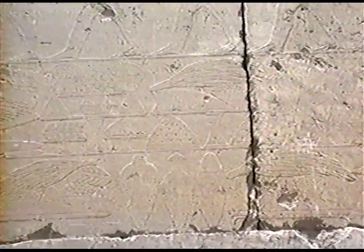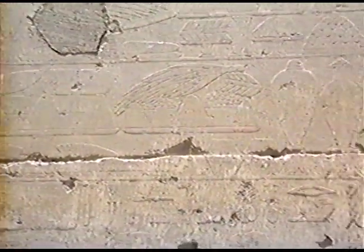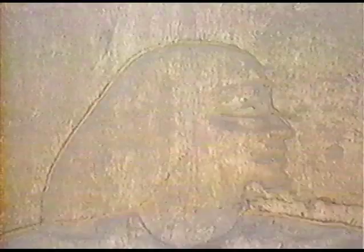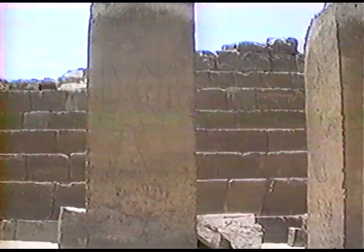On this wall, further down, we see offerings of various types of food: bread, birds, grapes, water, other things to eat and drink. Here on this column is a relief of the vizier himself, Ptahshepes. And along these columns, here's another one.